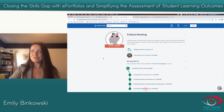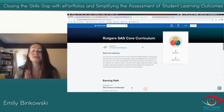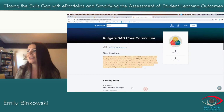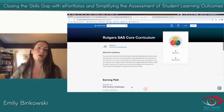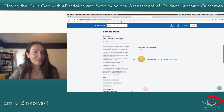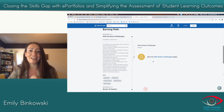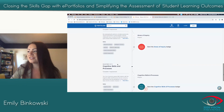Should you wish. Now, I've created an example pathway to show the School of Arts and Sciences based on your co-curriculum. So what this looks like is we see a little bit about the pathway. So the new core curriculum of SAS, establishing common goals, and really, these different learning outcomes that these students have to achieve in order to be certified, right, in this core curriculum. So I can see the first milestone perhaps is 21st century challenges. And then, of course, students are prompted to upload that tangible evidence of learning to prove that they are actually succeeding in areas of inquiry and cognitive skills and processes.